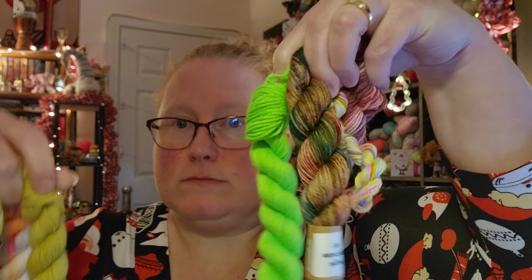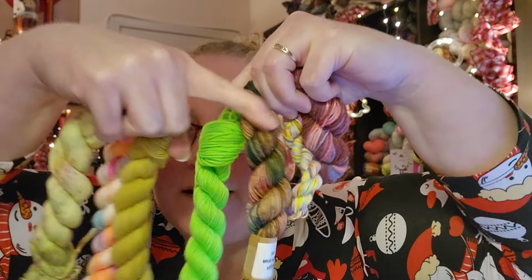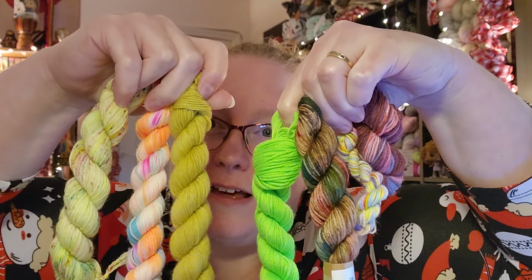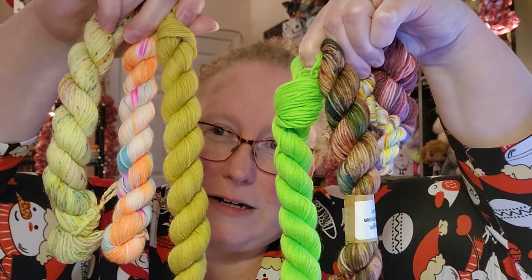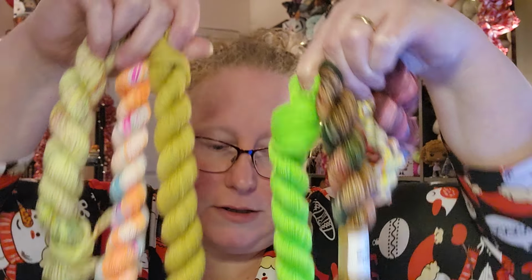I think today my favorite is Super Glow. I can't really hold them all up. Okay, there we go. I think this orangey blue one with the bear and the pink, that's my favorite by Super Glow.